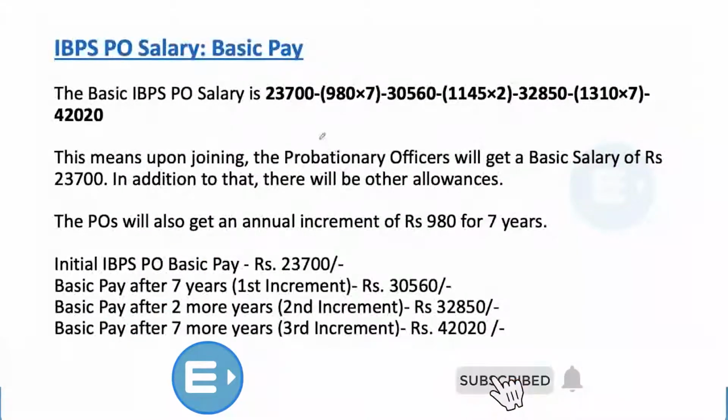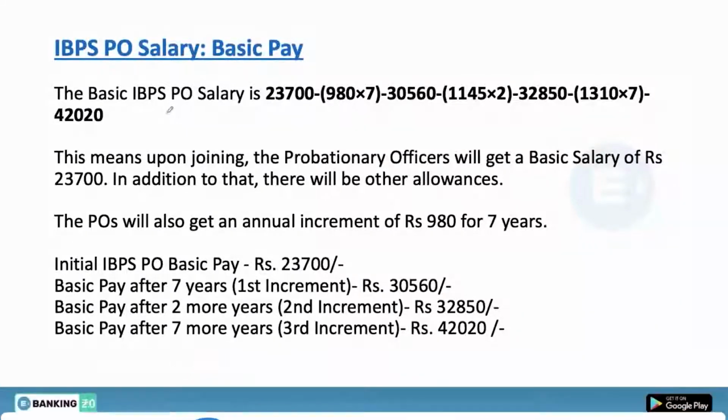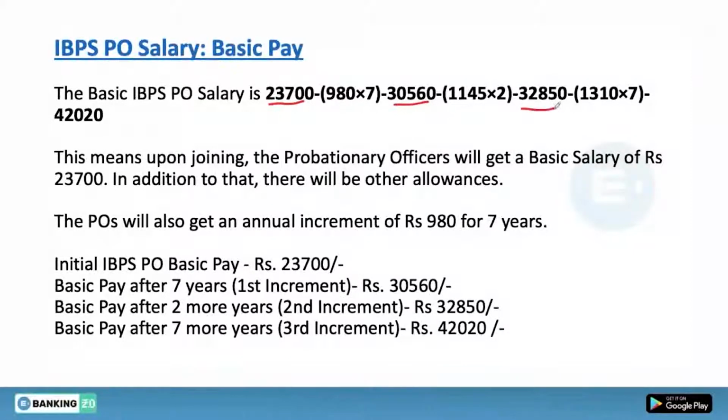Now coming on to the IBPS PO salary's basic pay. The basic pay of IBPS PO starts from 23,700 and after 7 years its basic pay goes to 30,560, and later on after 2 more years it goes to 32,850, and finally after 7 more years, that is on the third increment, it goes to 42,020. This means upon joining, the PO will get a basic salary of 23,700. In addition to that, there will be other allowances. So the PO will get an annual increment of rupees 980 for 7 years.